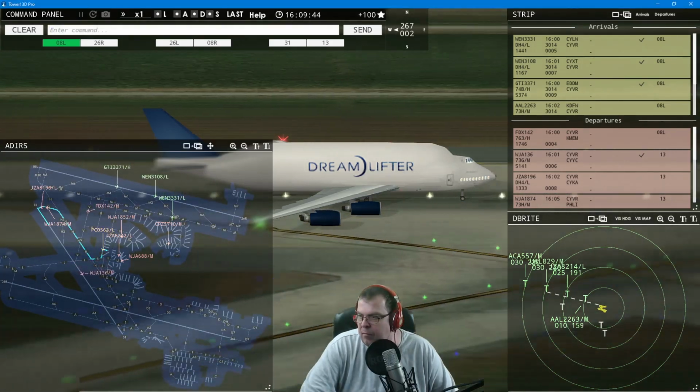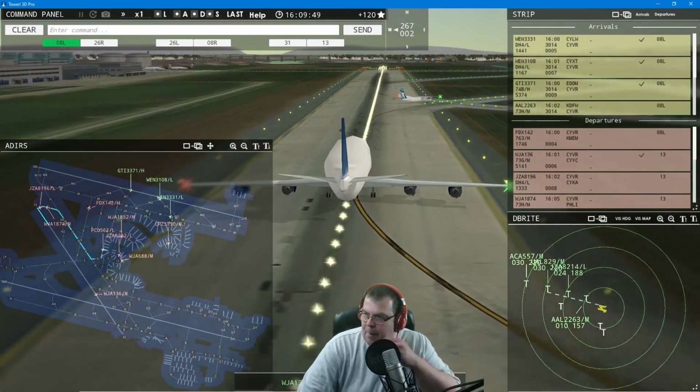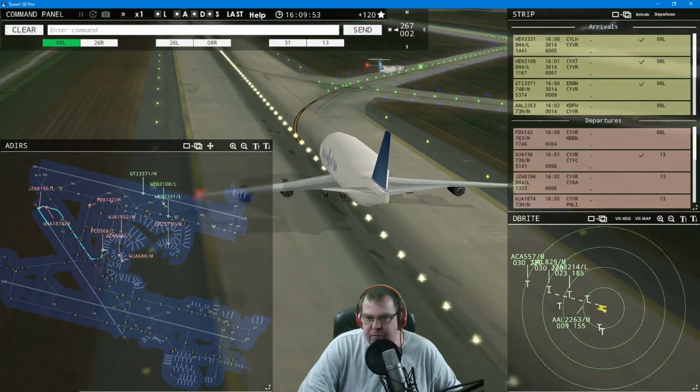Continue taxi, Pasco 563. Tower, Air Canada 557 inbound runway 08 left.